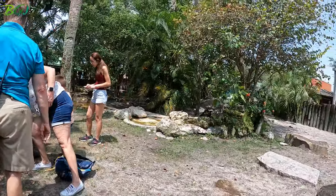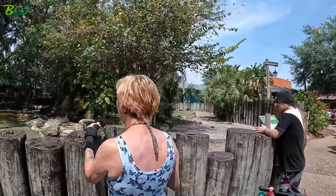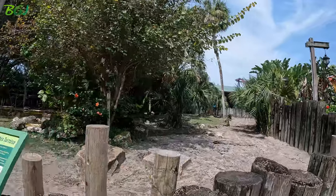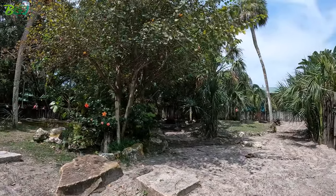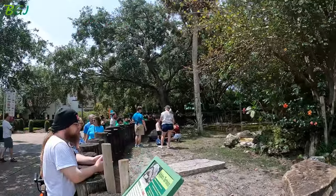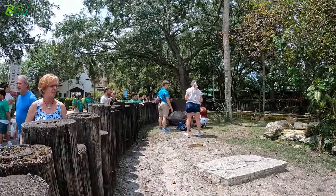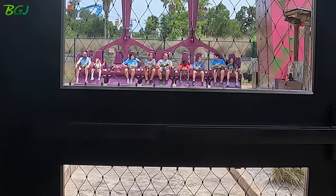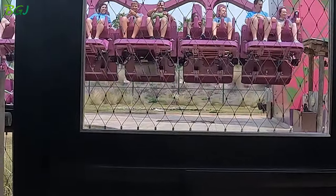Bubba and Jimmy are probably in the back somewhere. Looks like they're back there. So this is another new tortoise for us. If you look very carefully, you'll see Gary back over there. There he is!